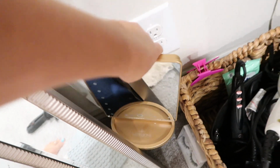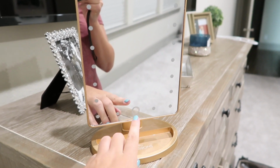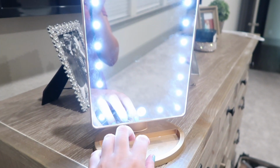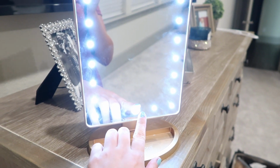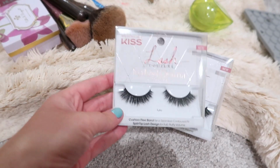I also like to travel with this in case there's not a good place for me to do my makeup. So I got this Impressions mirror from TJ Maxx and it just lights up so you can put your makeup on. So it's really easy to travel with. Also traveling with lashes, I think I'm gonna bring a new set with me. I'm probably gonna bring these.